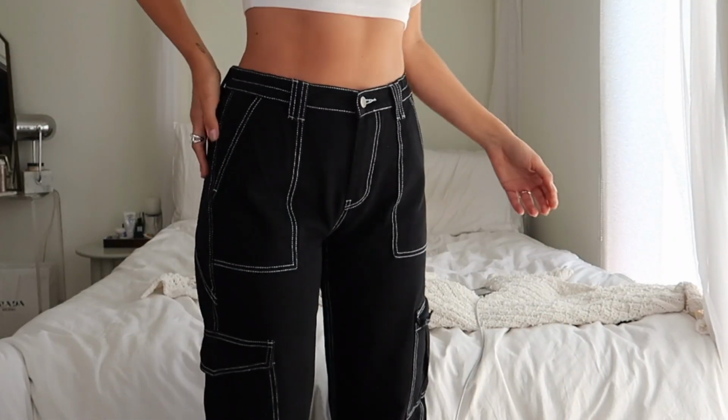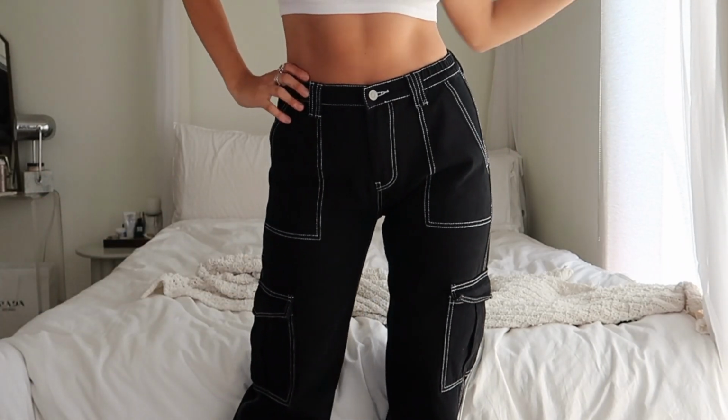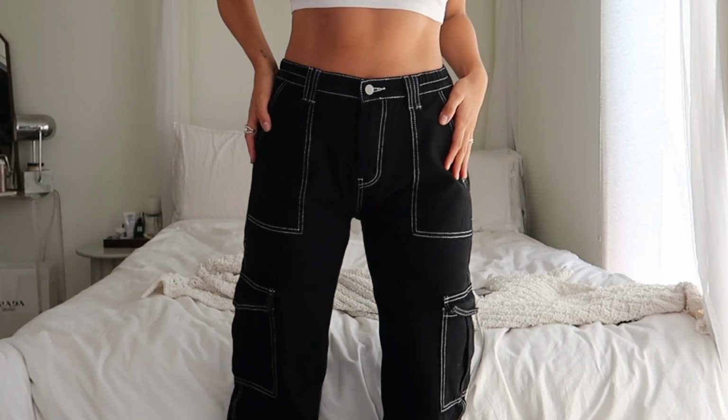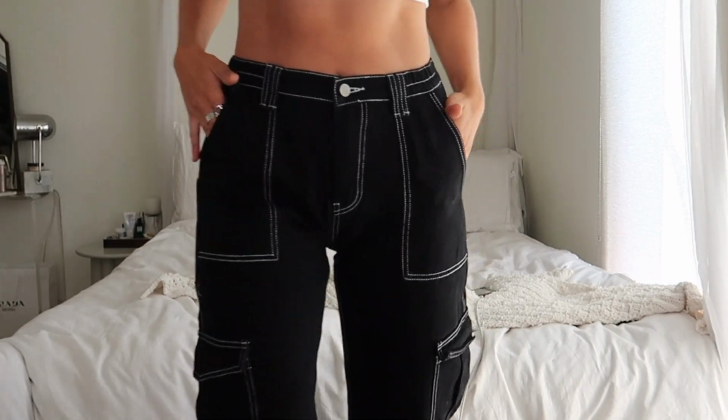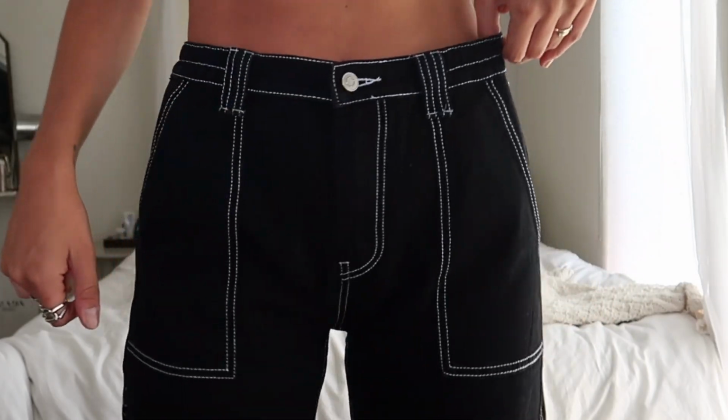They're kind of like a little Dickies vibe, simple and easy to wear, and that's the kind of stuff I go for nowadays. I like to be able to mix and match, to take it from day to night, and I like to have pieces in my wardrobe that I already own that will go with these. So I have a white tank that I can just throw on with everything, and that's kind of my go-to. I'm a very simple gal.